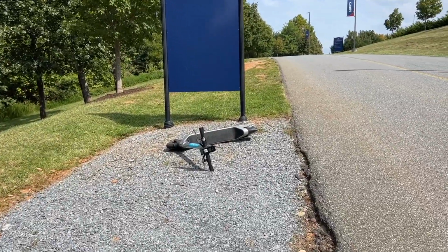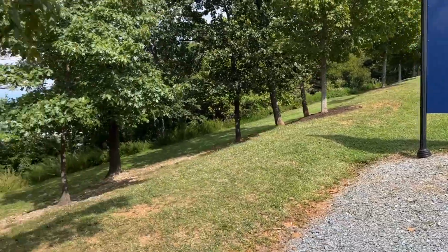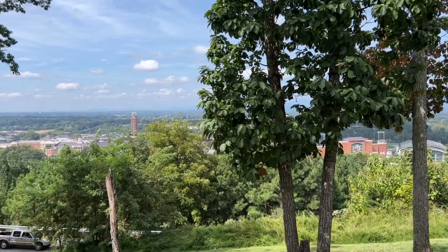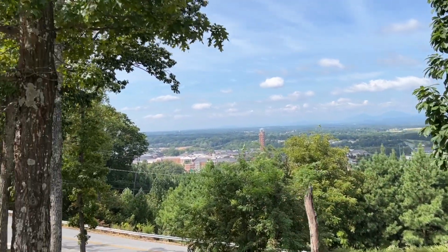Get out and take a look. Bird scooter down, bird scooter down. Someone rode it up here and then left it. Let's take a look at this beautiful view and see what we can see.